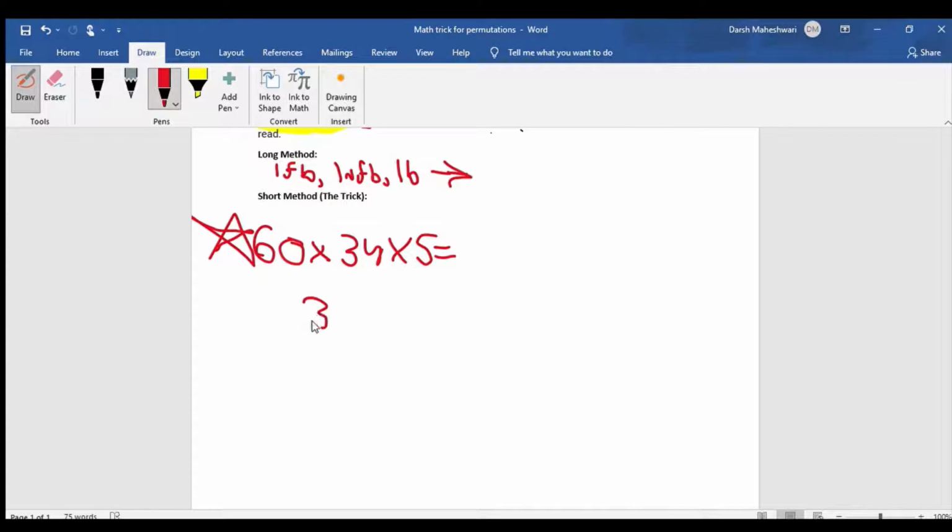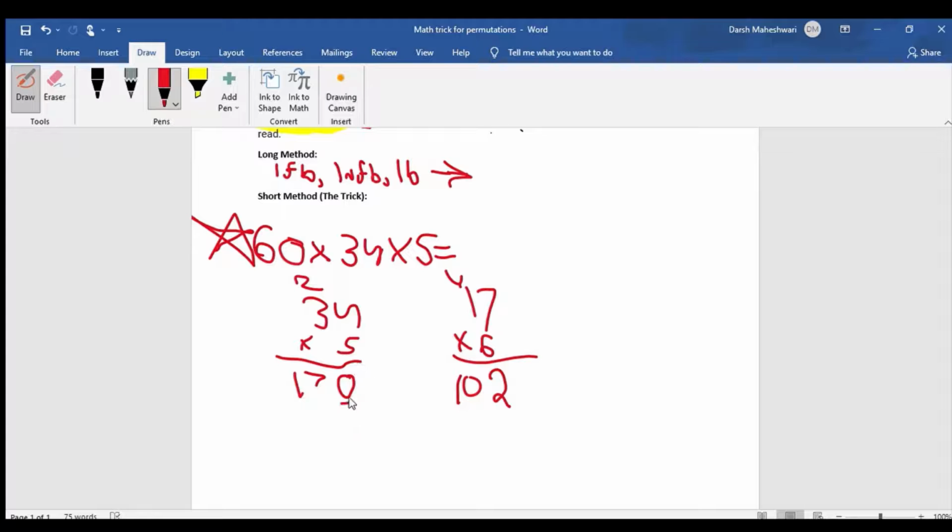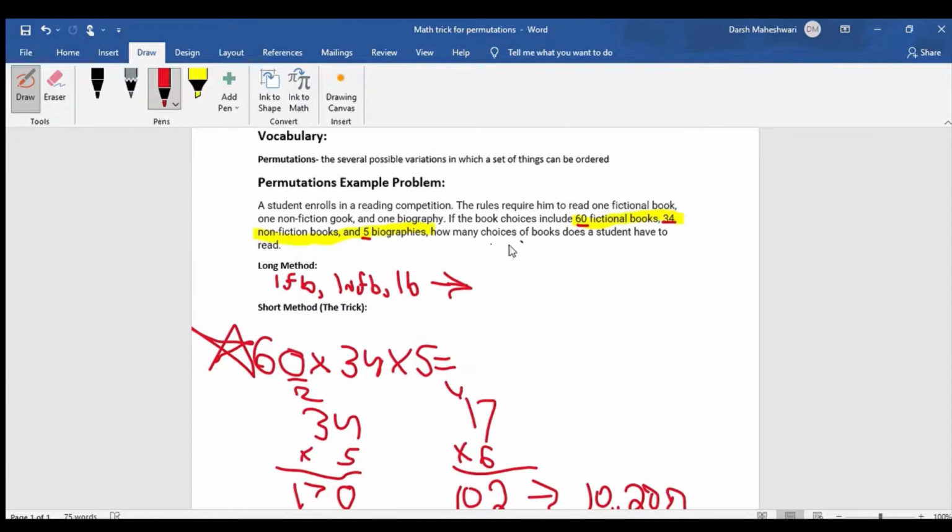So, 34 times 5, I'm going to do that first. 5 times 4 is 20, 5 times 3 is 15, plus 2 is 17. So it'll be 170. Now when we multiply 17 times 6, we will add back the 2 zeros later, because speaking of math tricks, my first math trick I ever did was how you can multiply quicker by removing the zeros. We'll add them back later. So 6 times 7 is 42, 6 times 1 is 6, plus 4 is 10. So we have 102, but we removed 2 zeros, so when we add them back, it would be 10,200, and we can say choices.